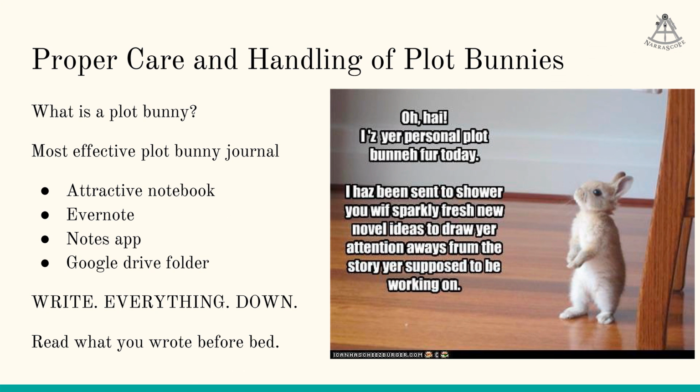Okay, so I love plot bunnies. And if you don't know what a plot bunny is, it's when you're working on a project and this other little story doesn't stop bothering you, right? So this is going to be a little bit about the proper care and handling of plot bunnies. So what is a plot bunny? Like I said, it just drives you bananas, and you have to write it down, okay?